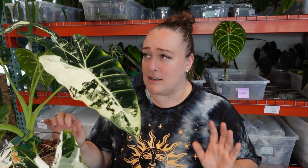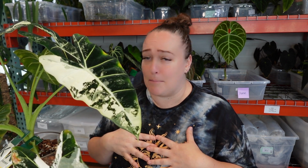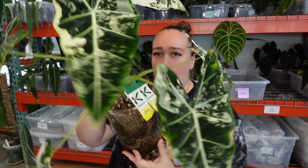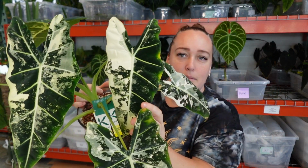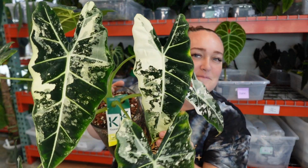It will probably one day. Maybe, maybe not. I don't know. There's probably so many corms in here, but I'm scared. So I'm gonna leave her be. She's enjoying it. I keep it under a nice bright light. Now it's in a nice big pot, I don't have to water it every day basically. But yeah, so this is my Anthurium. No, not an Anthurium. This is my Alocasia Frydek.